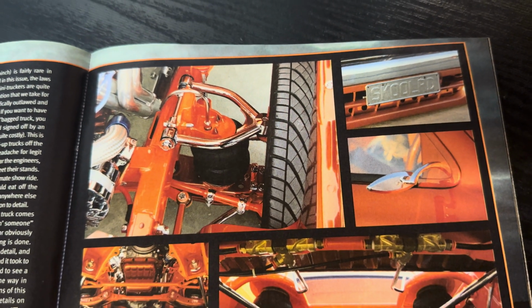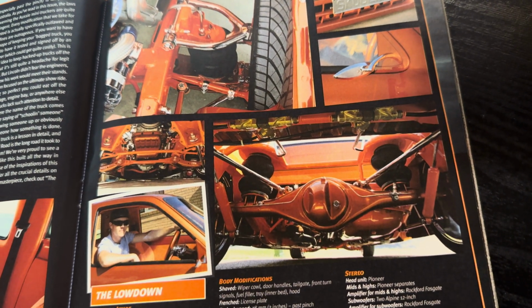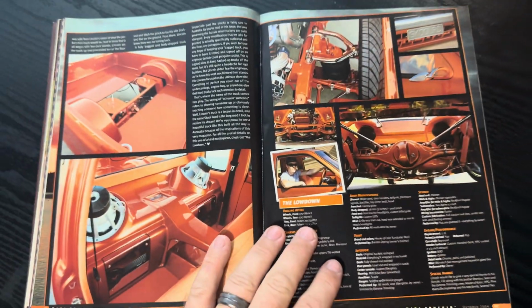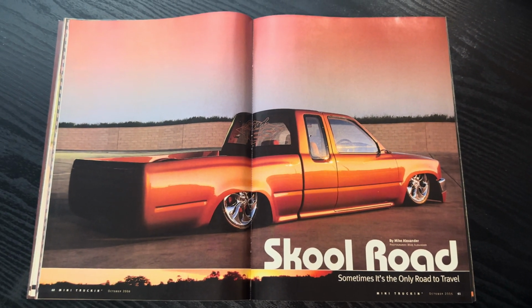You can see all the chrome, all the hard line, you know, even with the front license plate done the way it is, the billet mirrors, the undercarriage, the rear end. I mean, you know, trucks like this, dare I say, here, a lot of people might scratch their head and go, I don't remember this truck, or I vaguely remember that cover.